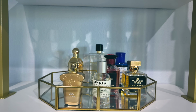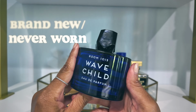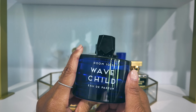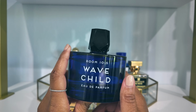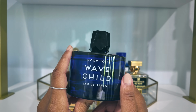My next category is a brand new or never worn fragrance, and for that I picked Wave Child from Room 1015. This was sent to me last year, but it was sent when it was already cold. Like I think I got it maybe December or something like that, and to me this is a summer scent. So I never actually wore it. I've smelled it, but I never actually wore it.